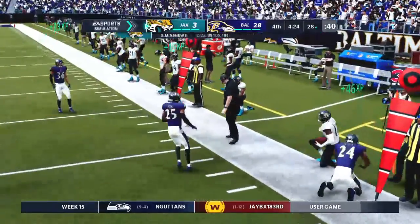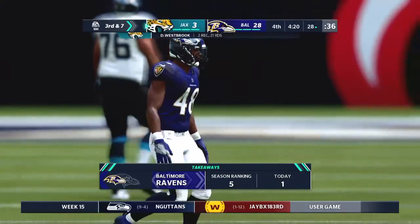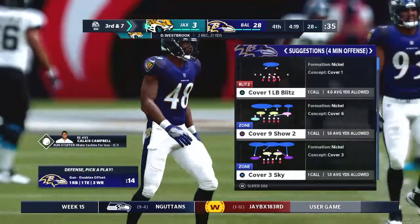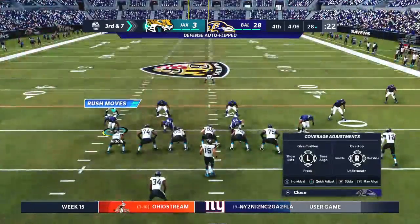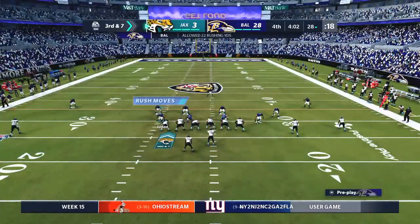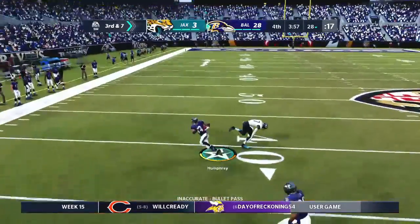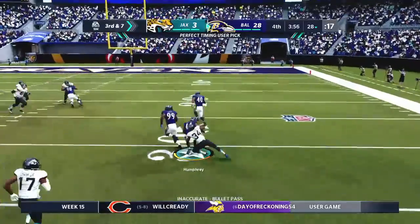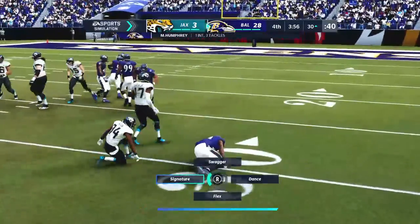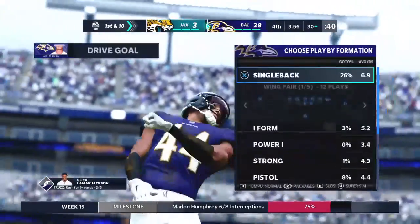A pass there complete to Westbrook. He'll get only 3 there, so it leaves him with a 3rd and 7 ahead. 3-yard gain on the play. The Jaguars on 3rd down, 3 for 7 so far in this game. This is 3rd and 7. Here's Minshew. They're trying to find Chark, but it's intercepted. Picked off by Marlon Humphrey. And he will return this one to the 30-yard line.